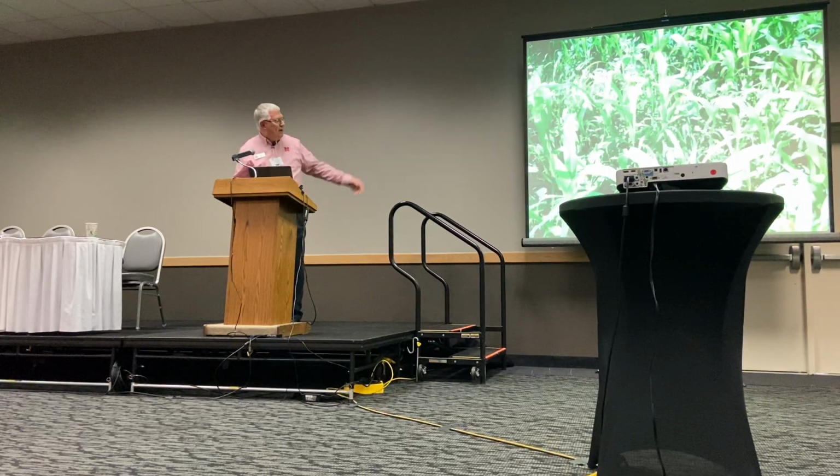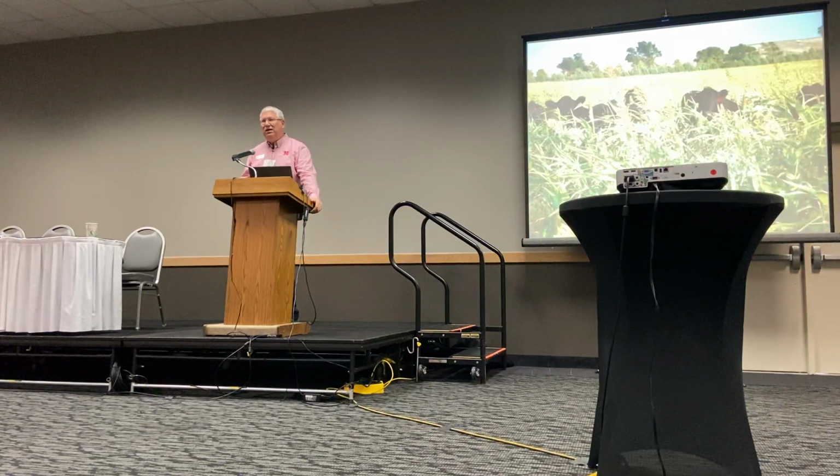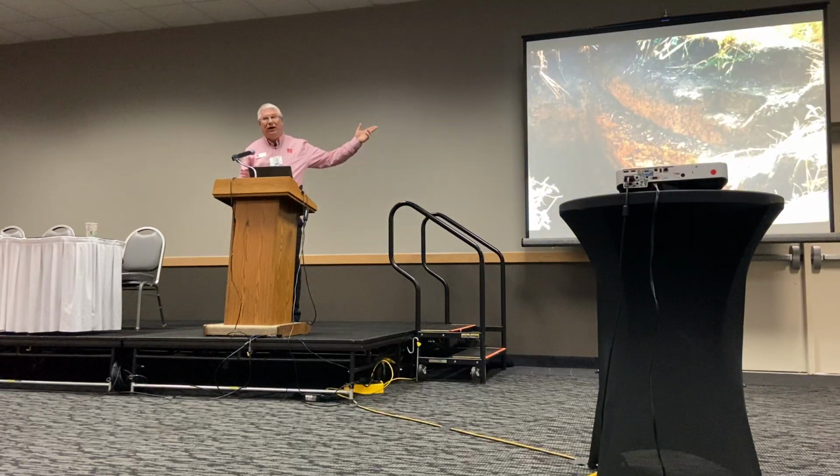This is my 14-way mix a little later in the growing season. Again, if you want to grow more biomass and feed livestock, go to the breakout sessions on livestock. They'll talk about that, but you will manage that different. Oops, wrong one. I'm doing it to feed the soil.